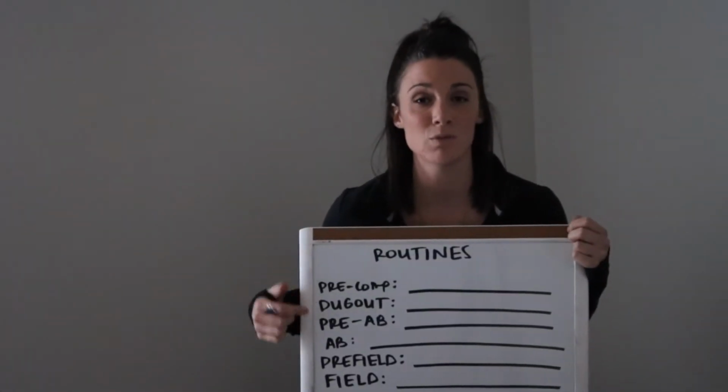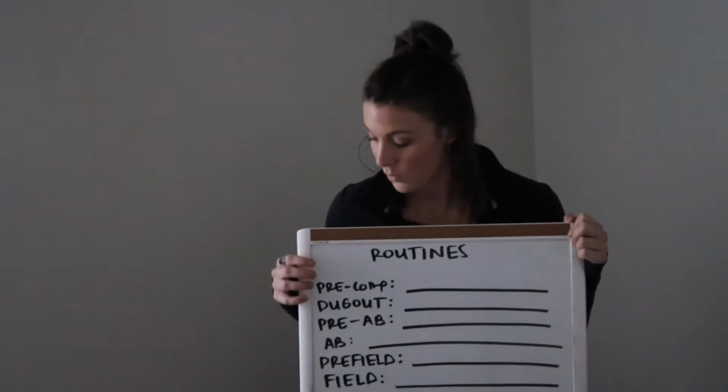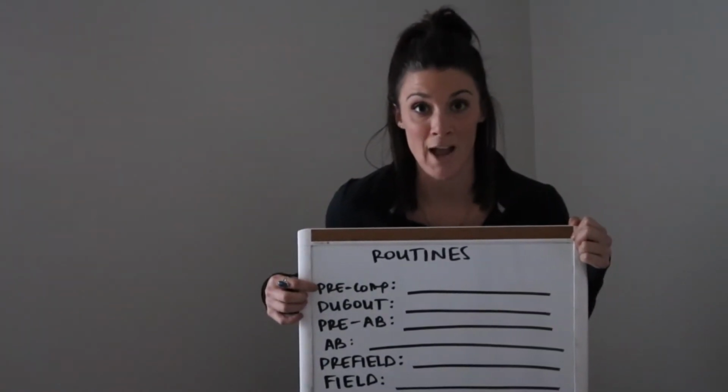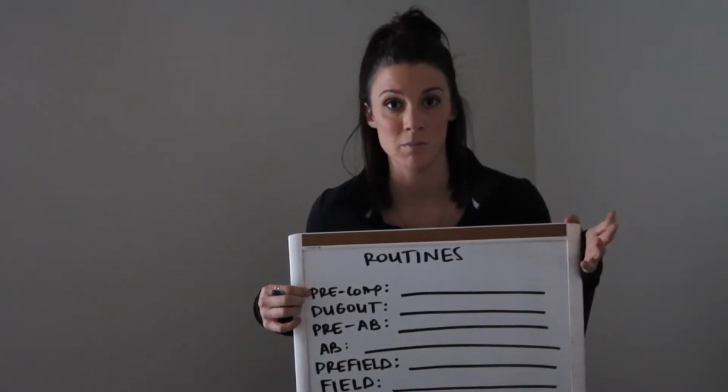So to start, I want you to get a piece of paper and a pen or pencil. And if you need to go gather these materials, you can pause this video now and take as much time as you need. Now that you have the materials in front of you, write down the routines that you have for each one of these situations in baseball. So, what routine do you have for pre-competition? What are the things that you do to prepare yourself to compete?